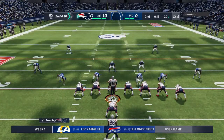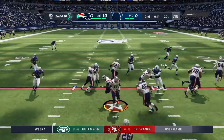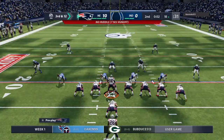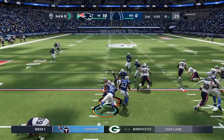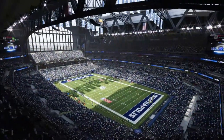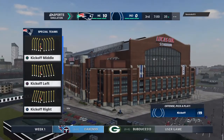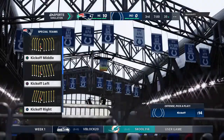After the incompletion, here's 2nd and 10 from the 20. Not wanting to take a chance this time, they'll keep it on the ground. And once again, this Colts defense stops him behind the line of scrimmage. 2 yards the loss, and now 3rd and 12. And he won't be close to a 1st down as he runs into a wall right around the line of scrimmage. So we've reached halftime here on opening weekend. We'll send you down to Orlando, and we check in with Jonathan Coachman for our EA Sports Halftime Report.